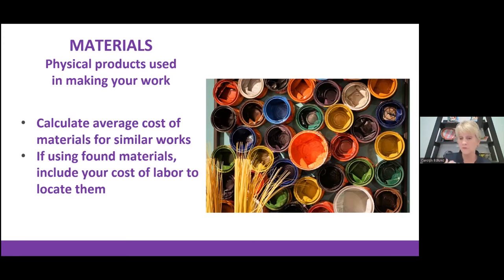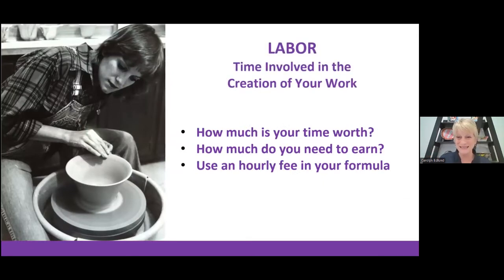So we have our overhead costs. That's easy to understand. Materials of course, that's going to be included in our formula. And next, we're going to be looking at labor. And yes, this is a picture of me in 1980 throwing a ball on the potter's wheel. It's an oldie, but a goodie. So next, we want to be looking at labor.